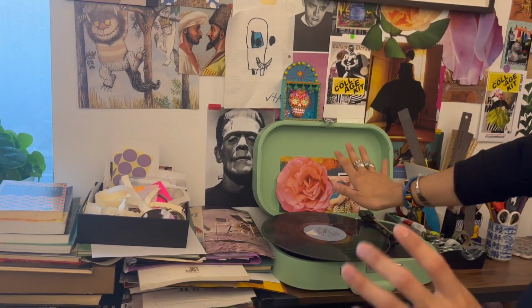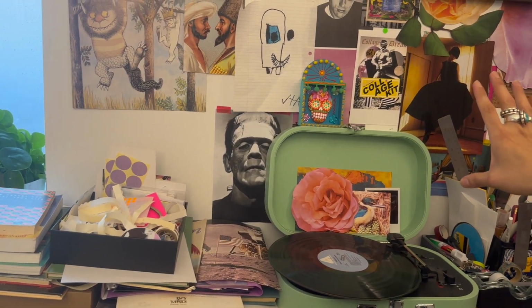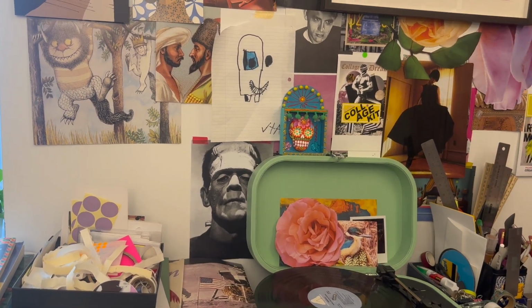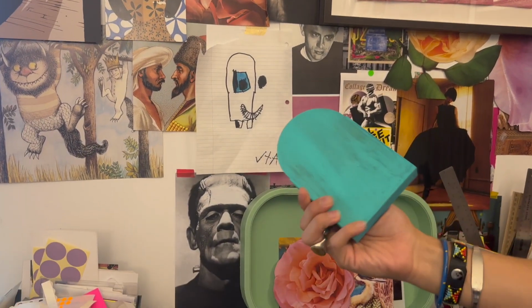Here's my beautiful turntable, which I got on Amazon. By the way, you can get your own. So where do you even start? Why is this so important to me? Because it all means something. These are all of my people in my community, right? This was actually a gift from my friend Christine, and she made this. Isn't that beautiful?